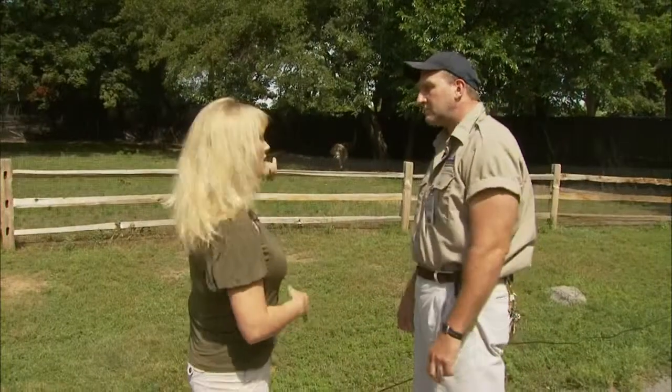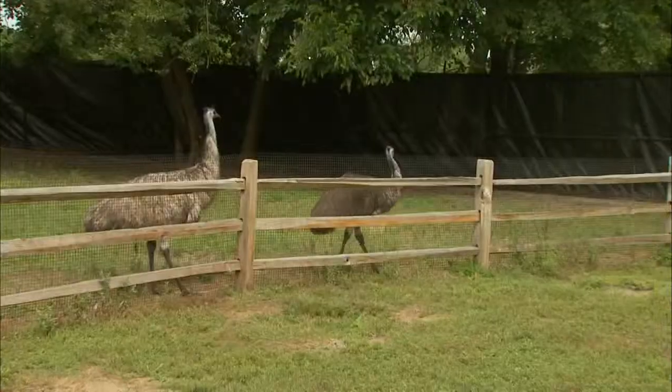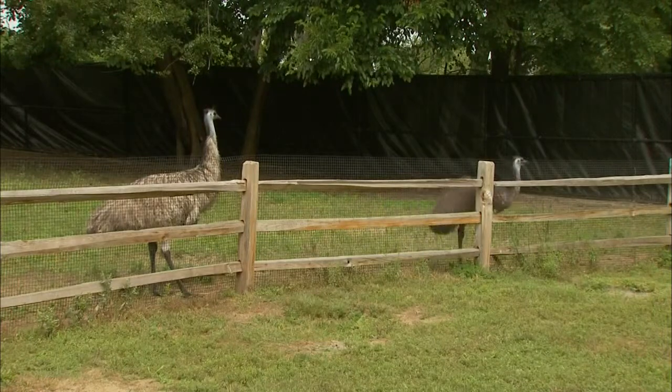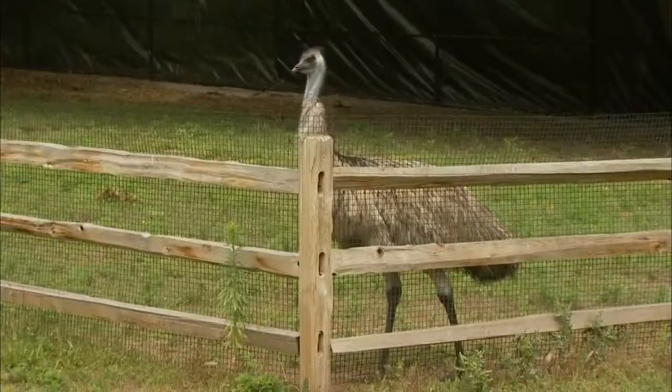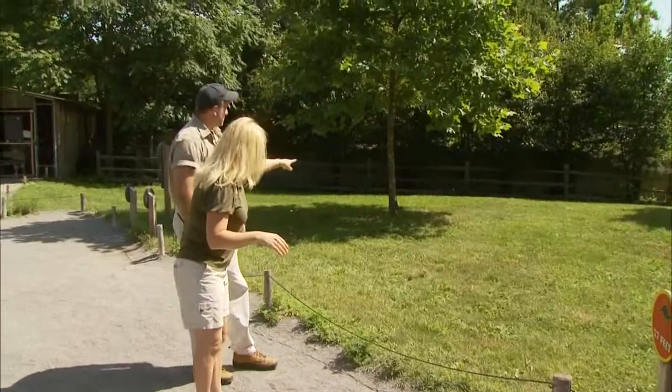So you've got emus back here. What's the significance of having them in the... Well, this area here has an Australian theme. And so the emu basically is a large flightless bird that you actually find in Australia. Okay, but they're fenced off. Fenced off. Exactly. Okay. Then back here, you also have wallabies?